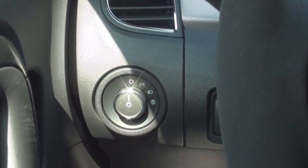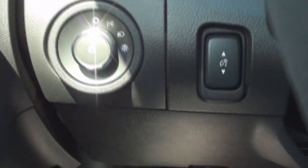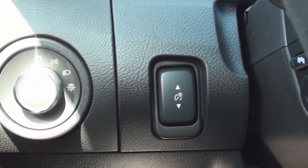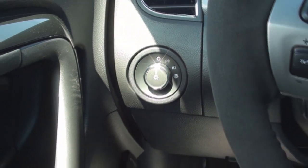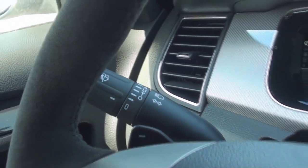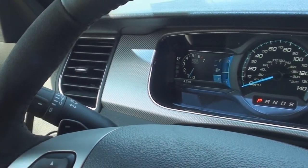To the left of the steering wheel sits the automatic headlamp control and interior dimmer switch. Your turn signal stalk also houses your windshield wiper controls.